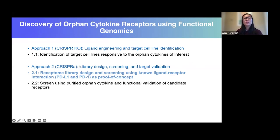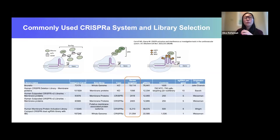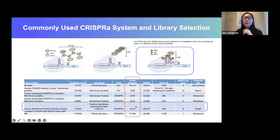And in the first instance, we're using PD-L1 and PD-1 as a proof of concept experiment to make sure that this actually works. So these are the common versions of CRISPR-A. They usually bring in artificial gene activators that are borrowed from viruses or known transcription activators to the upstream of the transcription start site. The one that we settled on is the right library, just because the other libraries are divided into sub-libraries from the genome-wide library, depending on how they bind the gene targets. For example, EGFR will be binned into the kinome library instead of the membrane protein library.